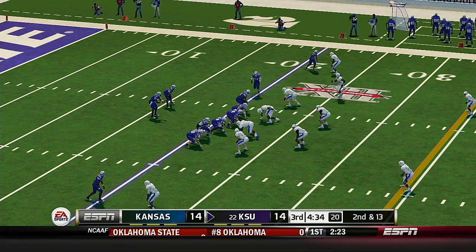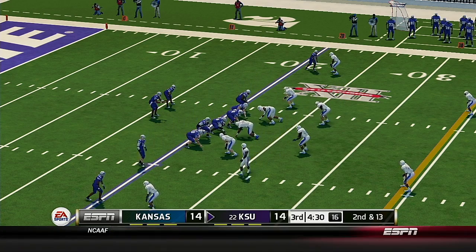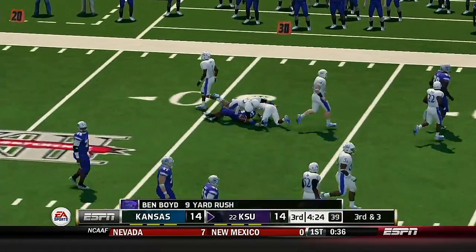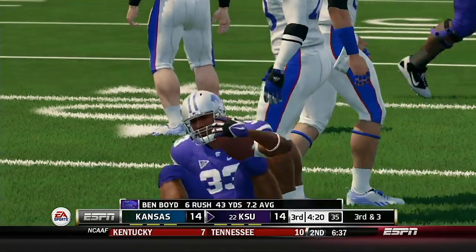Yeah, Black 80. Move there. Hand off up the middle. And they make the stop around the 31-yard line. Third down.